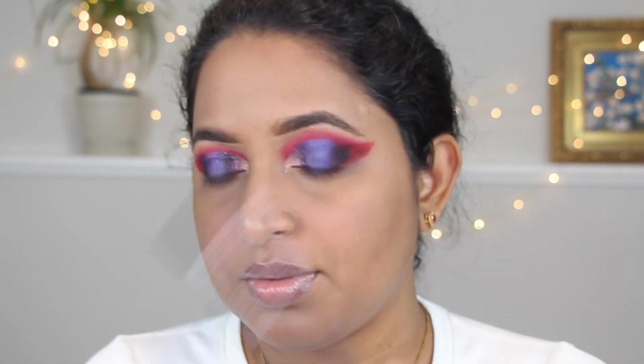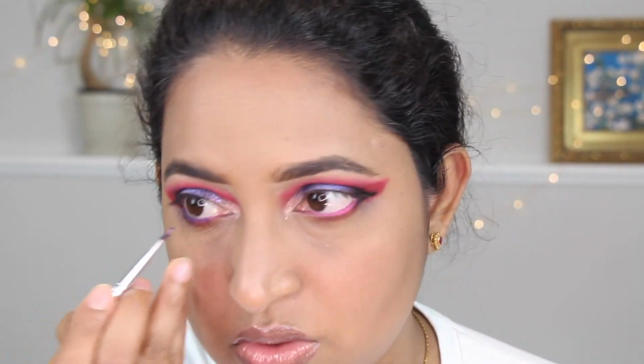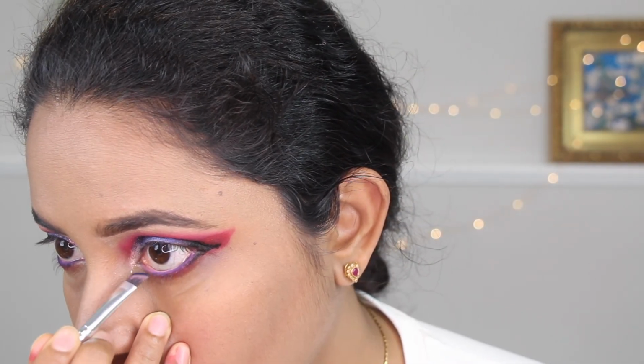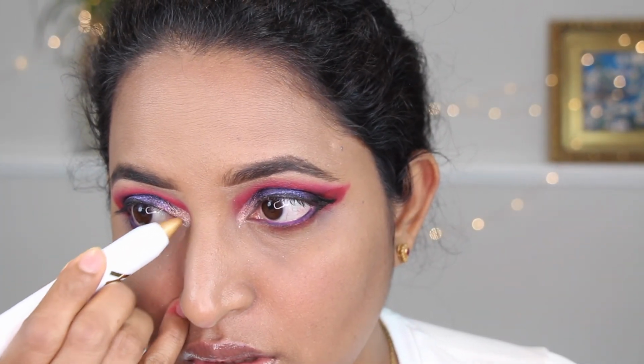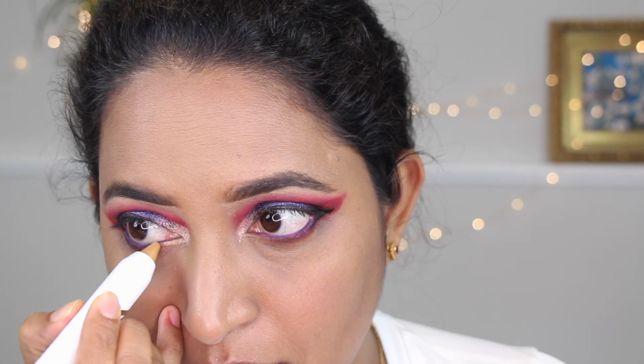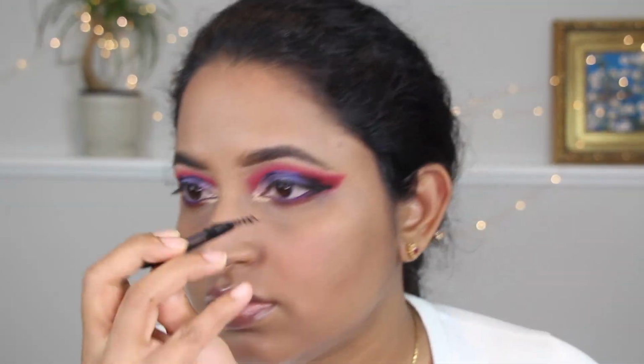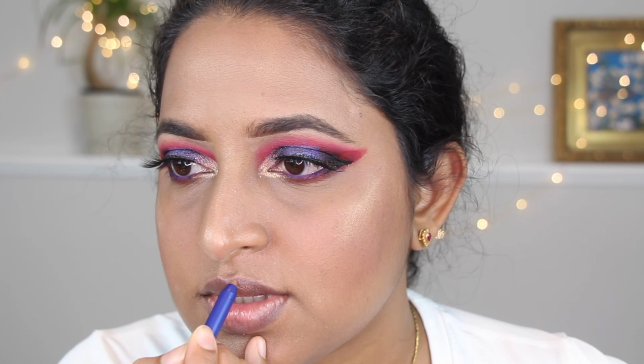Going to apply just my black liner. Just applying the Blue Ocean. I'm going to apply this gold just to my inner corners. Just want to see how it looks. This is what we're looking at, and I'm going to pop on the lashes. This is what we're looking at, and now time to apply my lipstick.